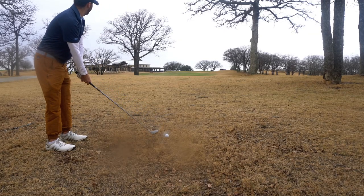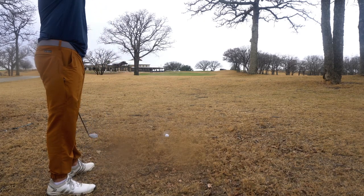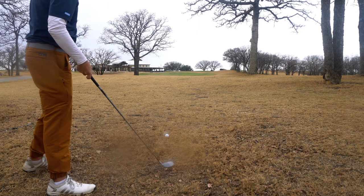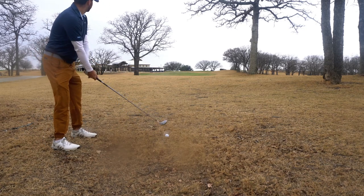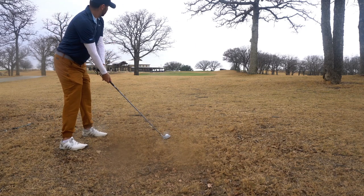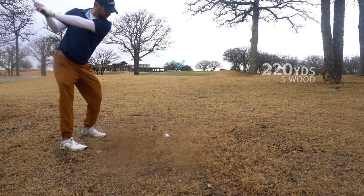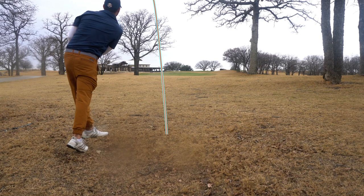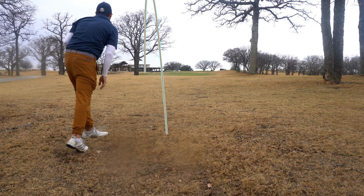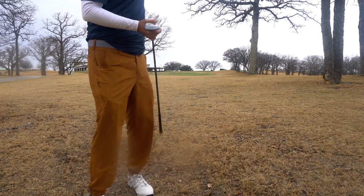All right, we still got a ways to go here. With the wind, it's playing probably close to 220. I've got 5 wood. I don't really see where the pin is. We're gonna kind of just go over the top of this tree, hopefully. Again, I'm figuring there's gonna be a bit of a draw lie here. Let's see, 5 wood in hand. Came left off the club face, hit it really well. It should be in line with the green, it's just gonna be left.